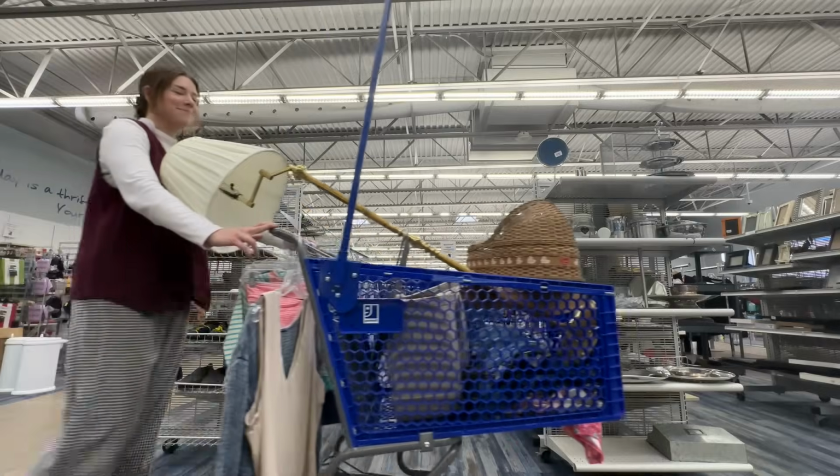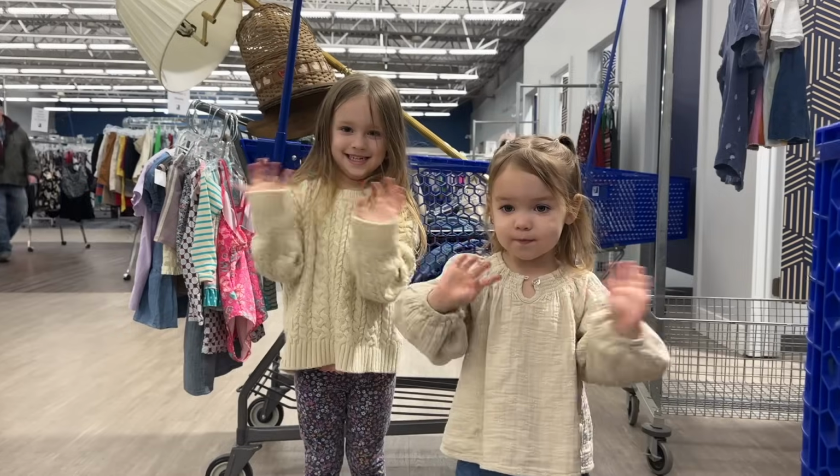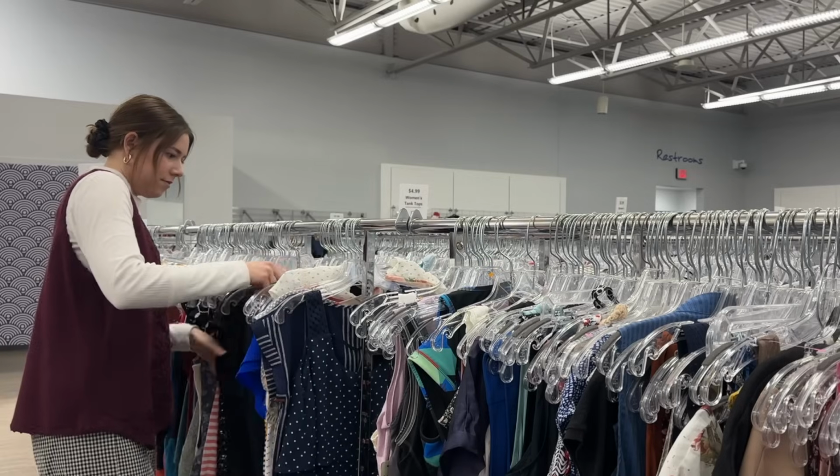So overall, this trip was not only a blast being able to go with both of my daughters and my grandma, but it was also very successful. Finding that many outfits, swimsuits, sandals for both of my girls has never happened before all in one trip. So I am just very grateful and feeling a whole lot more prepared with their closets going into spring and summer.